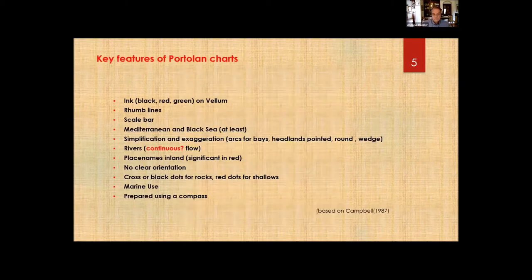The key features have been discussed in some detail by Tony Campbell in his 1987 essay. Most are accepted by all, but for today's purposes, I will only comment on the last two. My first observation is that we have assumed that marine use means by the merchant marine.